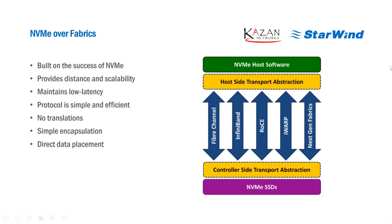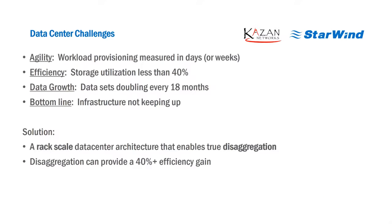Good. So let's talk a bit about the data center challenges. We're getting back to the pendulum topic once again, where we had these challenges, I would say 10 or 12 years ago, and we solved them differently. So what will happen with today's data center revolution?